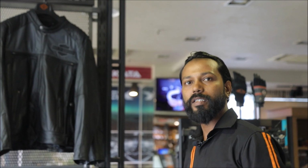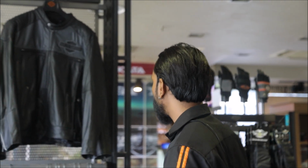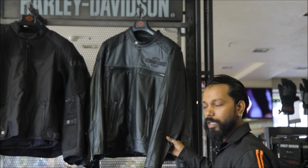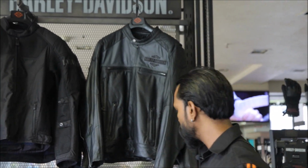So before riders, I want to share something regarding the riding gears, the most important part of riding, either in the city ride or in the highway ride. So I just want to share something regarding the riding gears. This is the riding gear, like a leather jacket. And you can just see the leather jacket here.